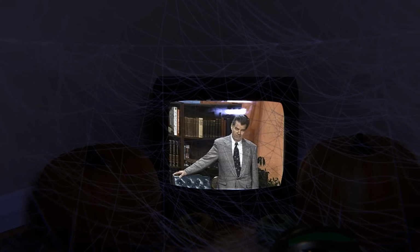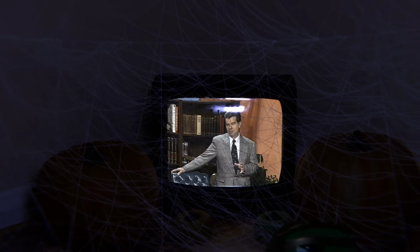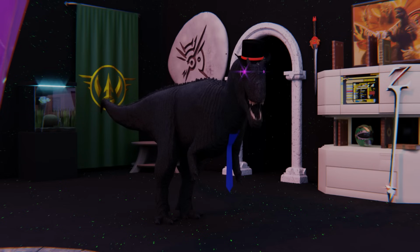"We can observe the universe and find various factors in existence. For instance, there's limitless space." That is not something we know with any confidence.